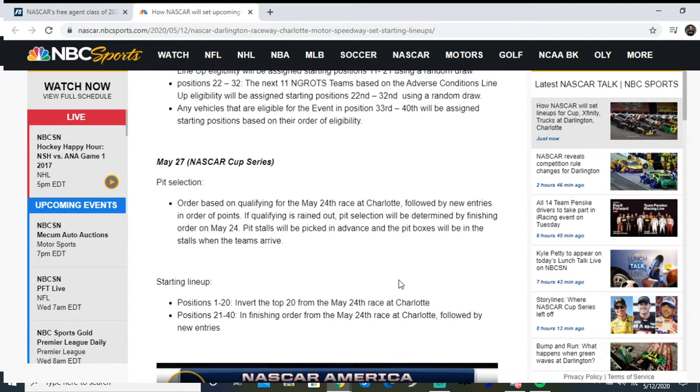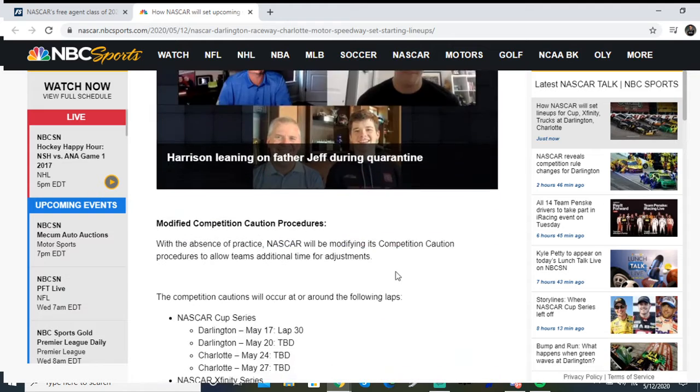May 27th Cup race, refer to the finishing positions for the 600. If qualifying is rained out for the 600, pit selections will be determined by finishing order from the 600. Starting lineup, just refer to the Darlington procedure. So there's that.